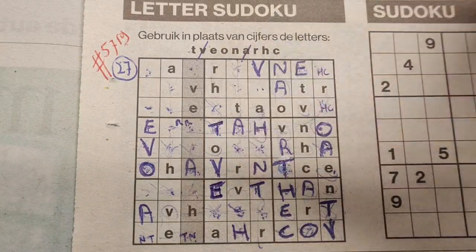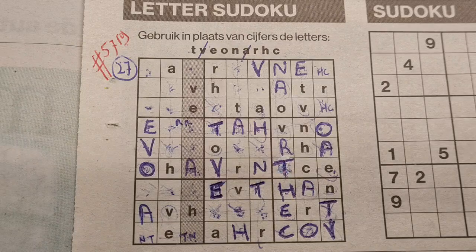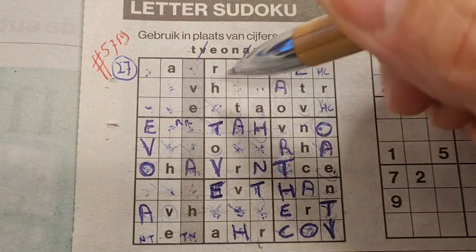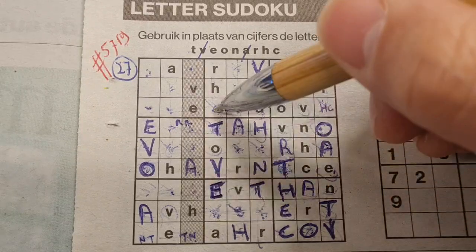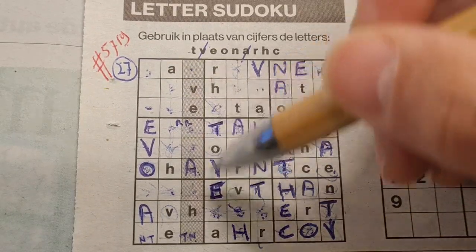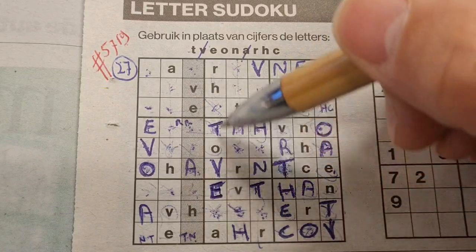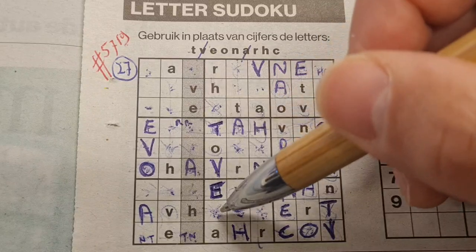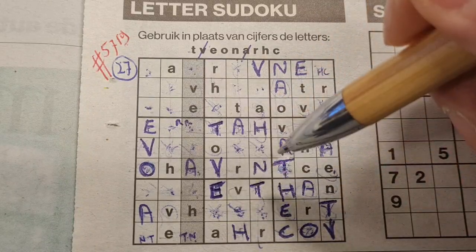C is missing and E is missing. C and the E. How about here? The C and the N. C and the N. In the end. No.